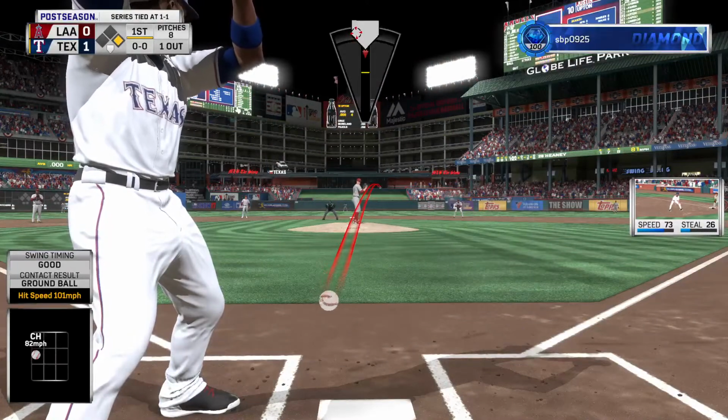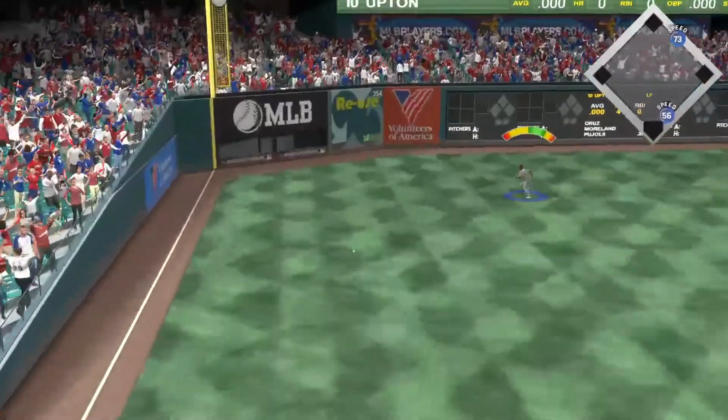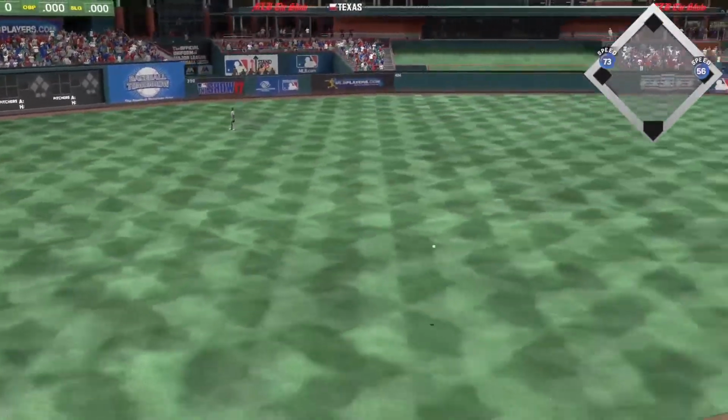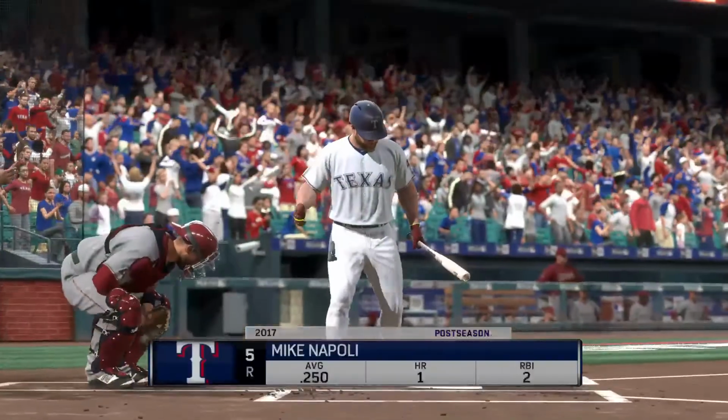Here's Justin Upton now. First shot for him here with a runner at first now and one away. This is a line drive to left, and Upton's aboard. It's a base hit. And they'll have runners at the corners following the one-out single.